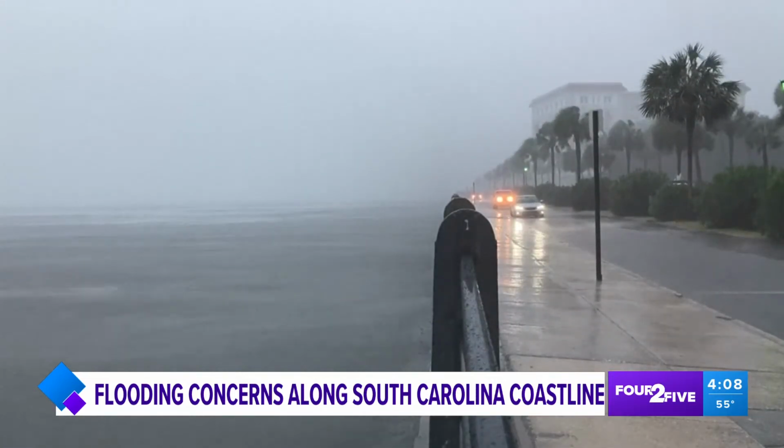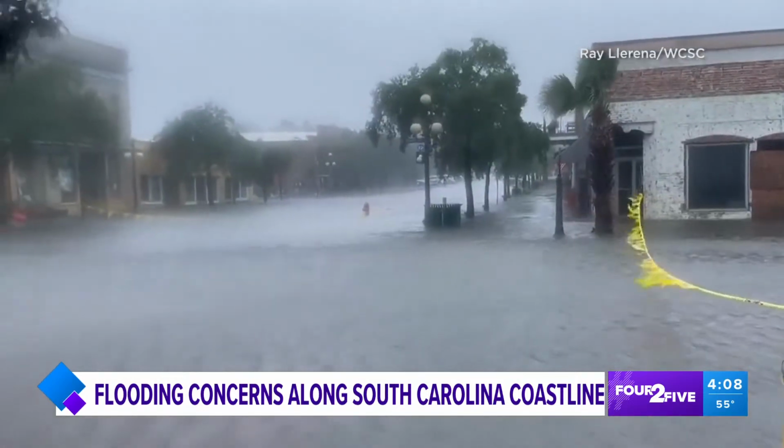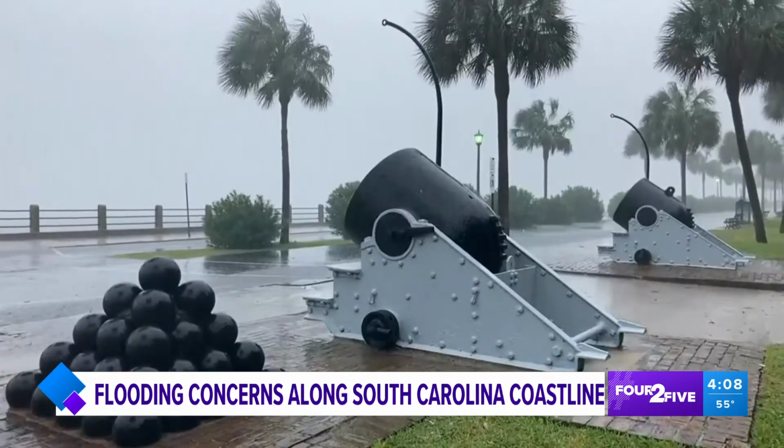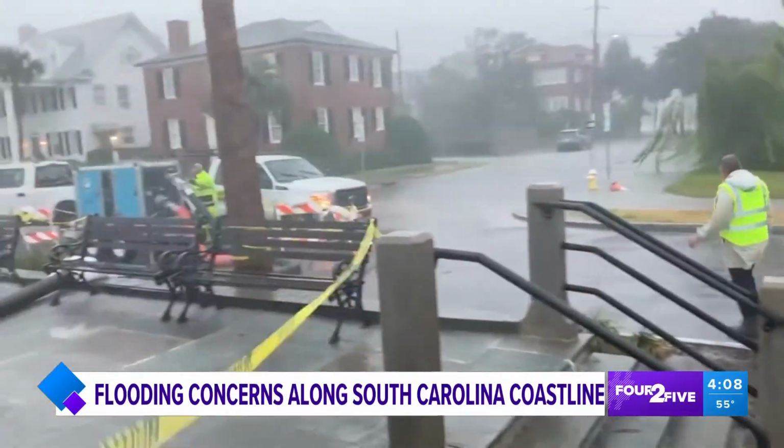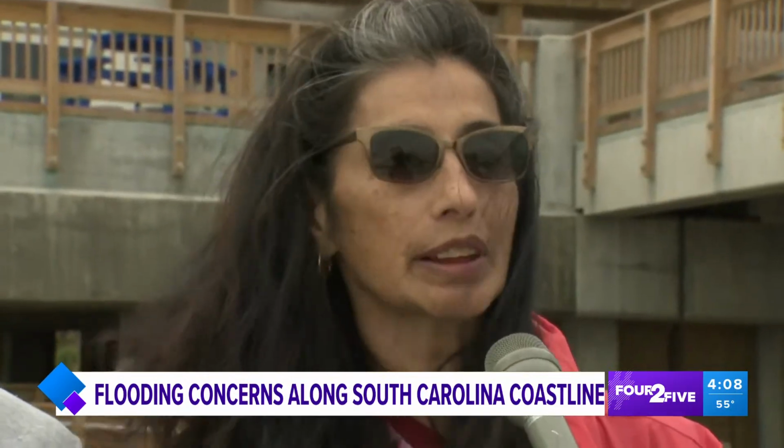Ian arrives in South Carolina today with hurricane-force winds and heavy rain. The storm isn't packing the punch it had in Florida, but it's still a threat to lives and property. I think we're going to see a lot of wind. We'll probably see a lot of rain.